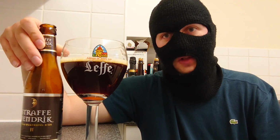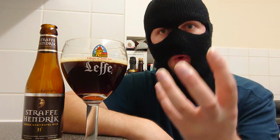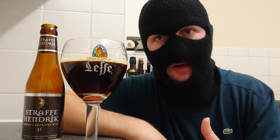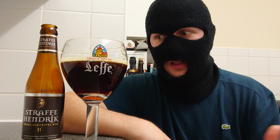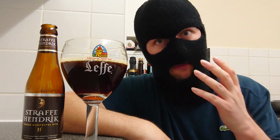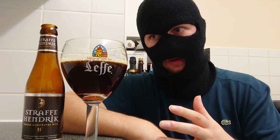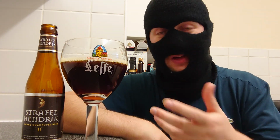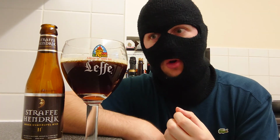If I was being honest, I was expecting this to be really harsh, boozy, really forward on the alcohol burn, just blow your socks off. I'm not saying because it's 11%, but because I knew this was a dark beer and I thought, dark beer, 11%, they're going to just go to town with this, but no. They've really thought about this. They've really crafted this beautifully. You know, they've taken their time.